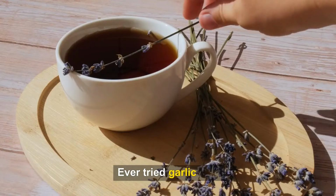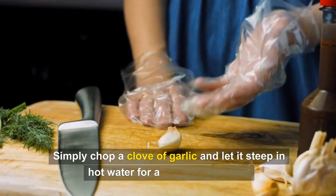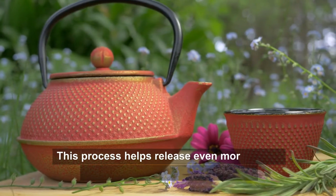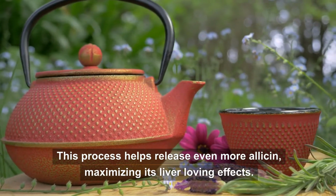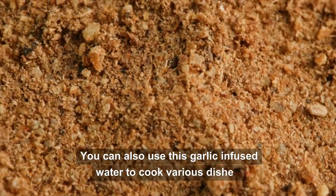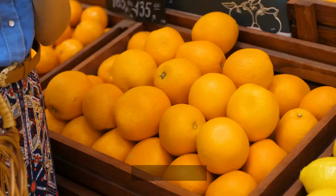Ever tried garlic tea? Simply chop a clove of garlic and let it steep in hot water for at least 10 minutes. This process helps release even more allicin, maximizing its liver-loving effects. You can also use this garlic-infused water to cook various dishes, adding both flavor and health benefits to your meals.